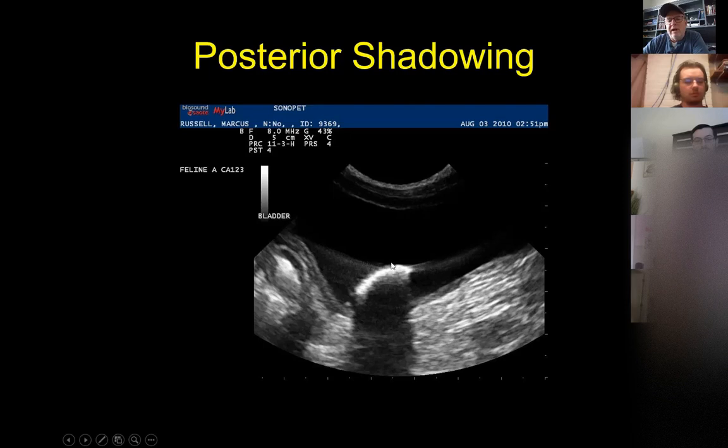But because I have had 100% of the sound reflect back towards the probe, what percent of the sound goes further? 0. And so it causes a shadow. Okay, that's called posterior shadowing. And posterior shadowing will help you define a stone in the urinary bladder.